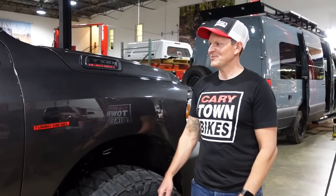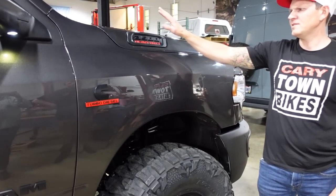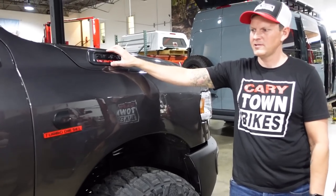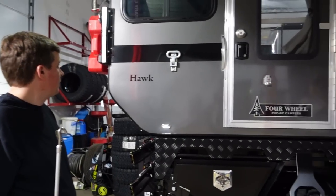Before we jump in the camper, this was also something that was not standard on this truck. Yeah. I think these are Midnight Edition badges, you guys. I was able to acquire them from Ram, and you guys put them on for me, and they look perfect. Get rid of that chrome. There you go.